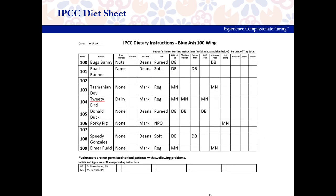This is an example of the IPCC dietary sheet, and we'll take a look at this. So this is filled out by the nurse prior to feeding your patient. So for example, we have patient Tweety Bird in room 104. Patient's nurse is Mark. They are on a regular diet, and it is okay for them to sit up. But you'll see there that the nurse put their initial, they have swallowing problems. And then if you move over to the column where it says staff feed, the nurse's initial there. So that would mean that patient would have to be fed by one of the staff. That would be either the STNA or by the nurse.